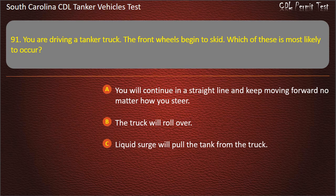Answer. You will continue in a straight line and keep moving forward no matter how you steer.